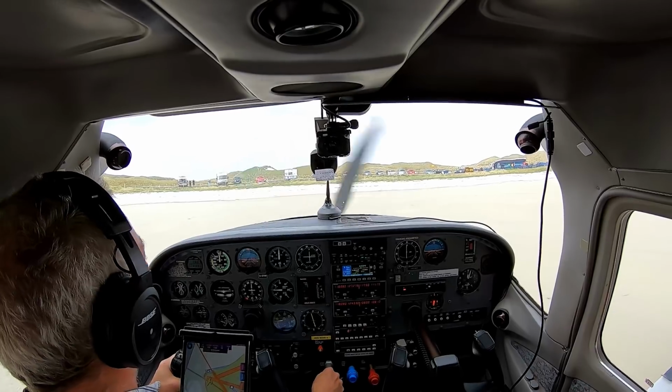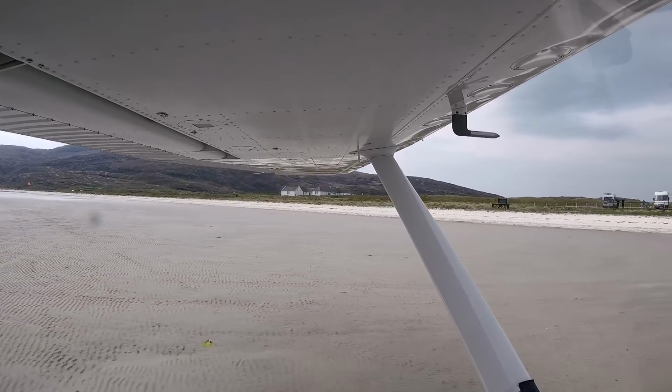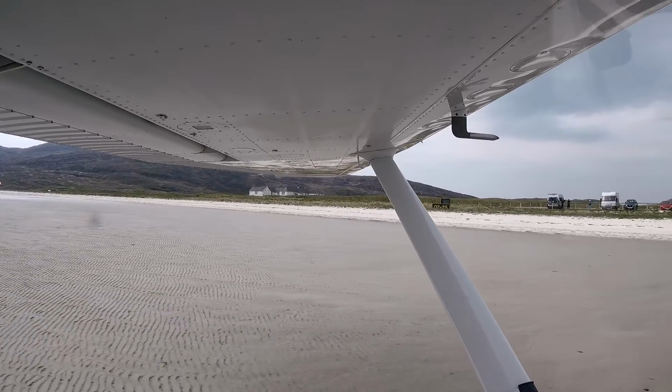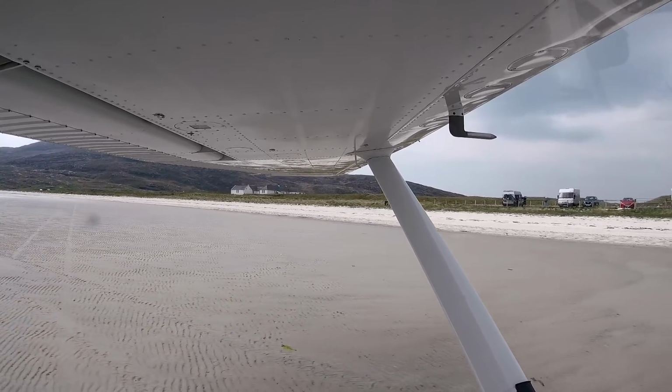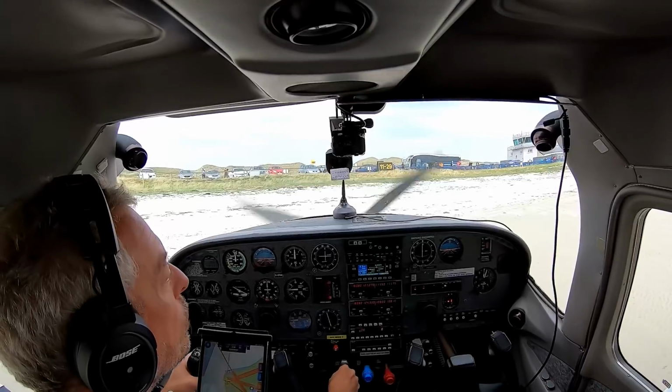Quite an experience, a beautiful part of the world, just really something special to cross the sea and land on a beach. I mean, you can do this by boat, but it is so much more efficient, so much quicker, so much more fun to do it by aircraft.